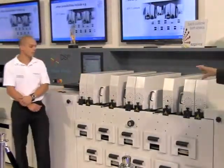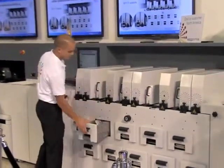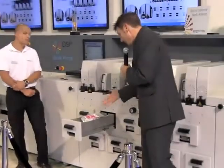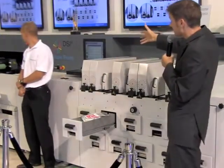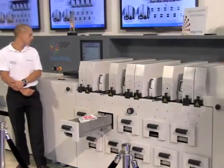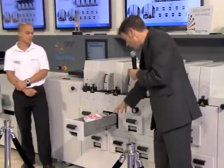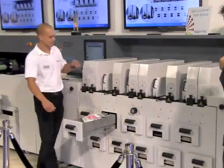Each of the print positions has its own unique ink supply in these drawers below, which Oliver will kindly open for us. So what you see here, you can actually open the drawer and even replenish the ink supply while production is taking place, and it has no impact whatsoever. There's a unique ink circulation system inside that allows your printing job to carry on even though this is open, even though you're actually replenishing the ink supply. Thanks, Oliver.